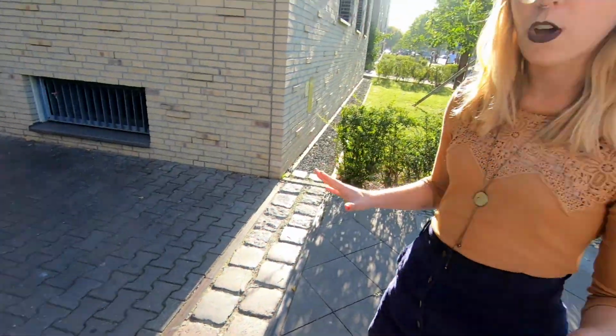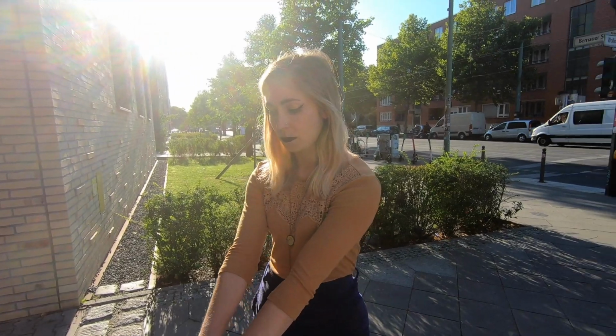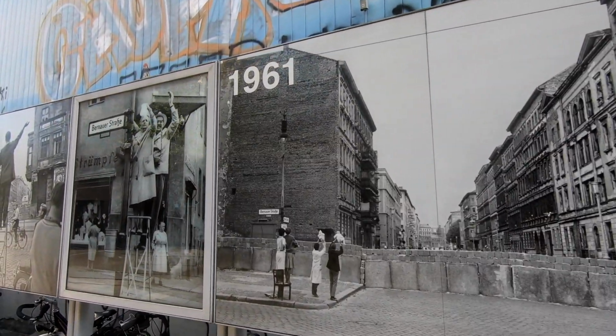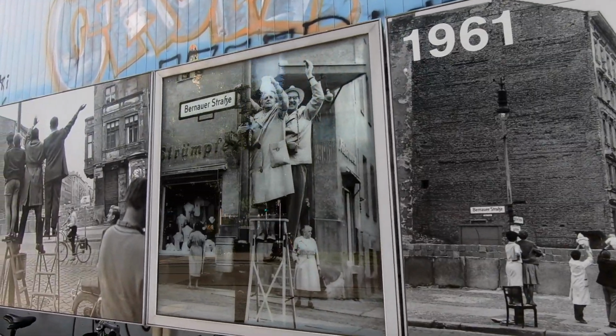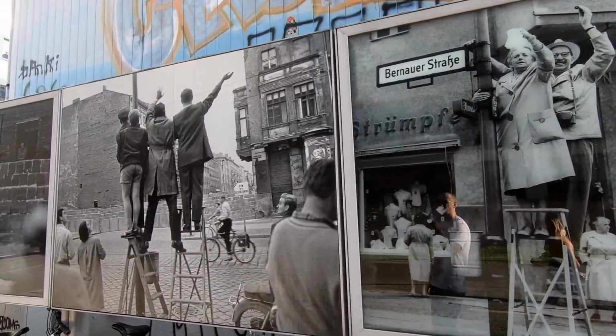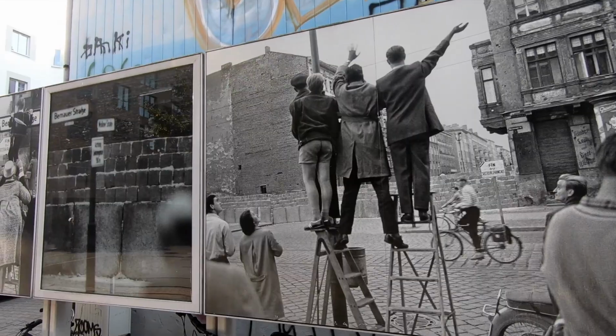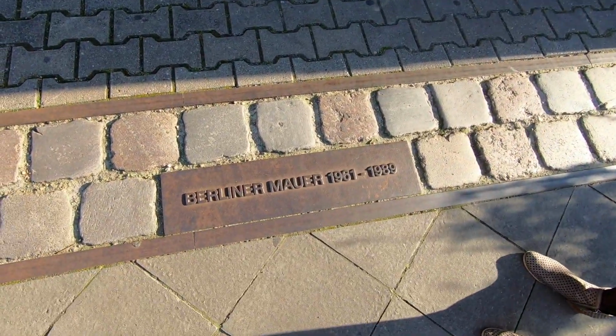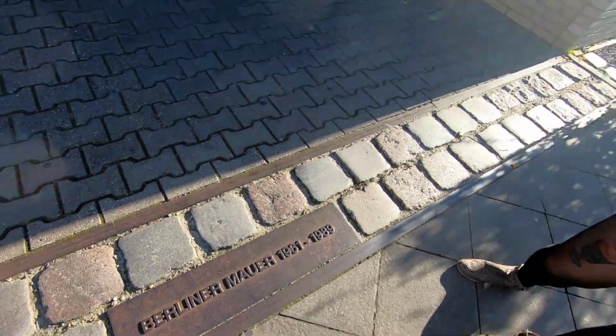Okay, so all throughout the city, there's these symbolic stones that are showing where the Berlin Wall used to be. It's literally everywhere in the city where the wall is, because obviously they tore down most of it. There's only some areas where you can see it, but they have it symbolically placed so that you can see where it once stood. So one's the east, the other side's the west.